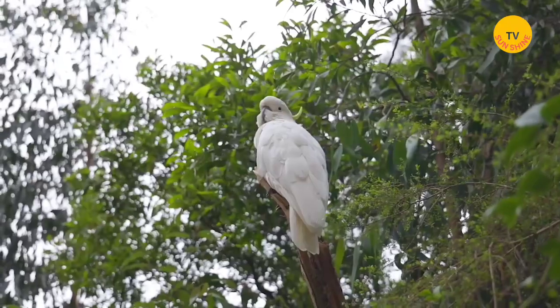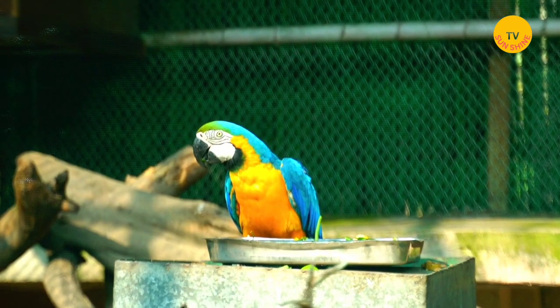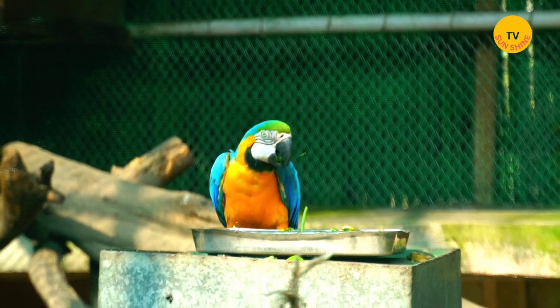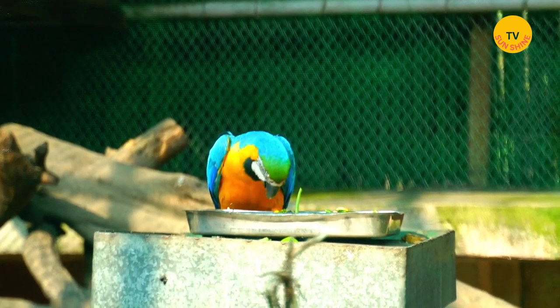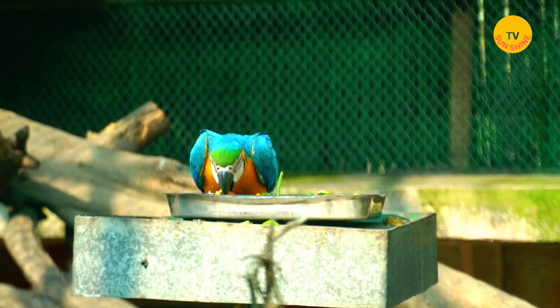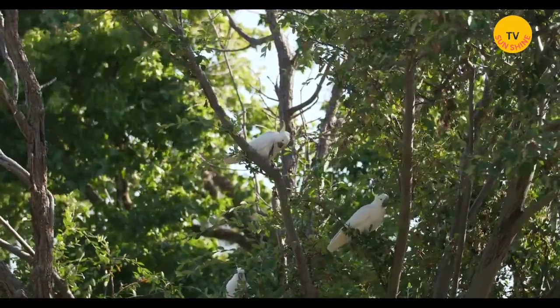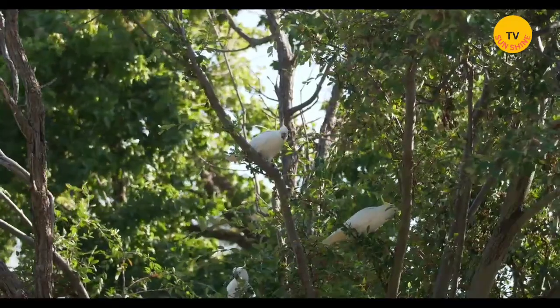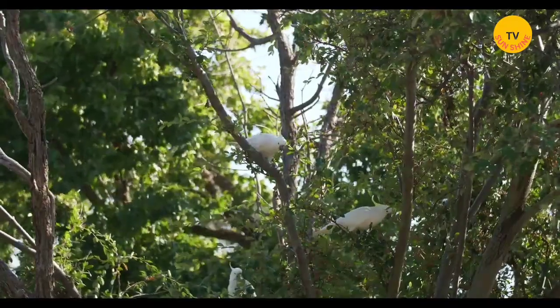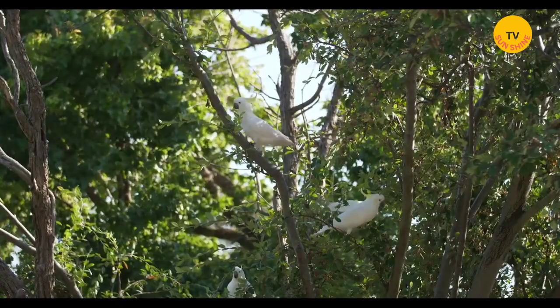Conservation status. A significant number of parrot species are currently listed as endangered or critically endangered by the International Union for Conservation of Nature, IUCN. Among the most threatened are the blue-throated macaw, Ara glaucogularis, the kakapo, Strigops habroptilus, and the Spix's macaw, Cyanopsitta spixii, the latter of which was declared extinct in the wild in 2000, although efforts to reintroduce captive-bred individuals are ongoing.